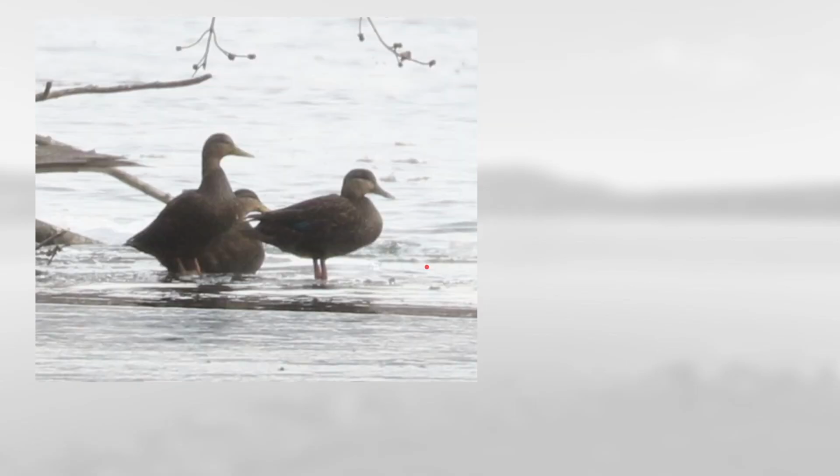And we have 3 in this picture, and all of them are the same species. You can see very much like female mallards, but extremely dark. These are American black ducks.